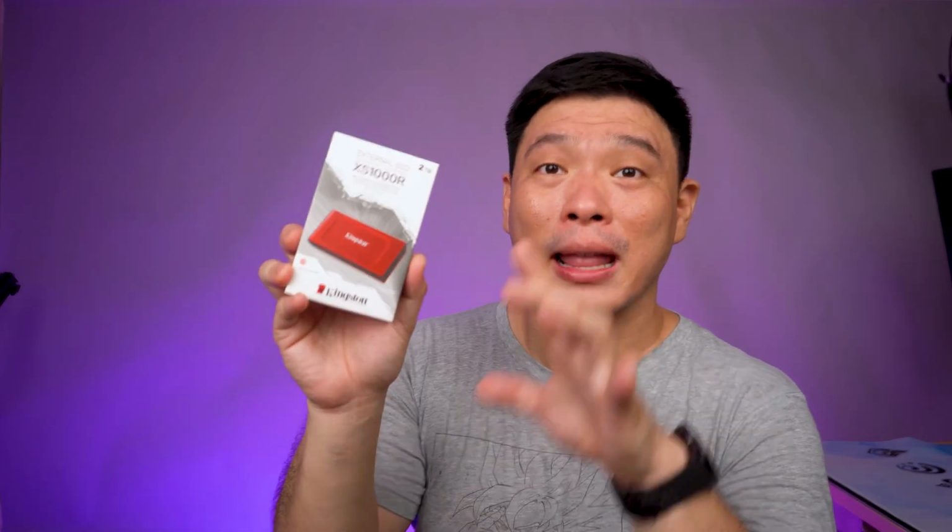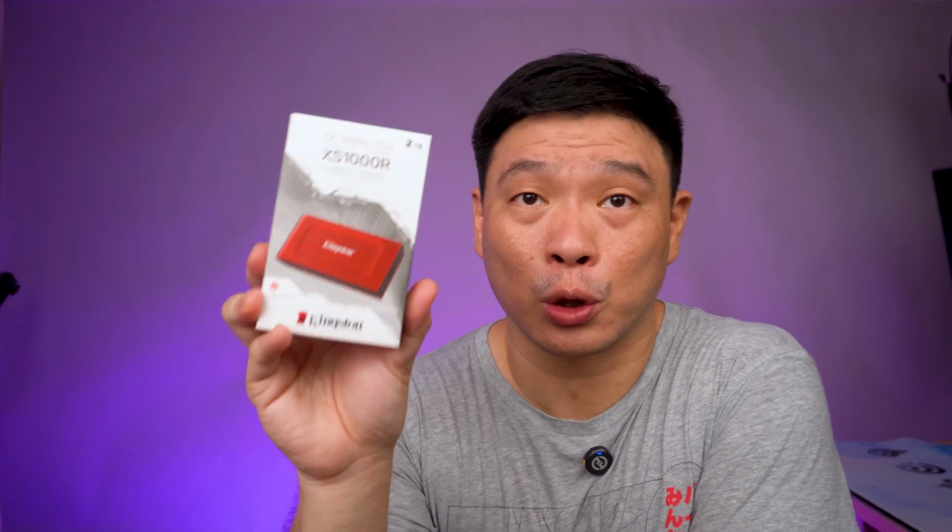Wait, today I got a package from Kingston. And this is their latest na external storage. Tawag sa kanya is the XS1000R. Sabi ni Kingston, this is a USB 3.2 Gen 2. And this device has a read and write speed of up to 1 GB per second. I'm really interested malaman kung gaano kabilis nga ba talaga ang mabilis itong XS1000R.